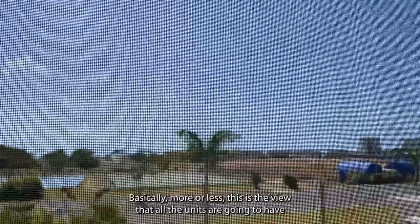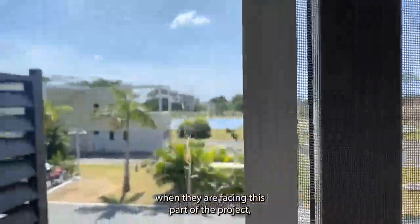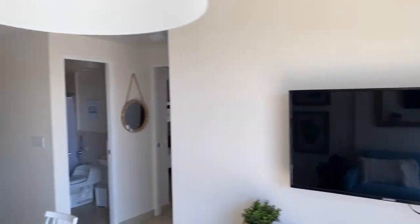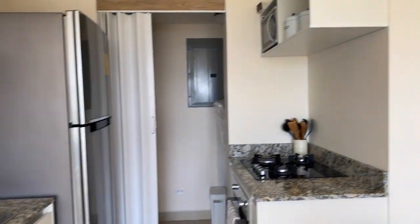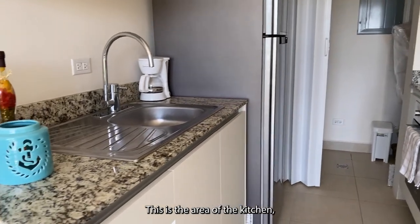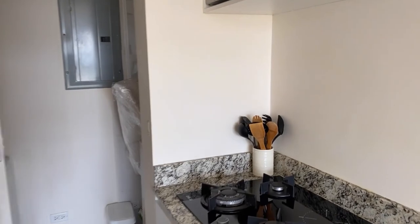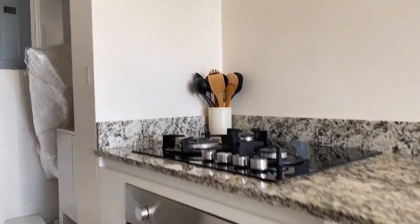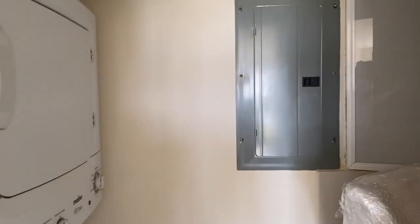Basically, more or less, this is the view that all the units are going to have when they are facing this part of the project, because here there are also other units that have a view to the social area. This is the kitchen area. It's an open space. And here you have a laundry area as well.